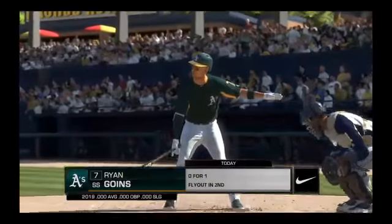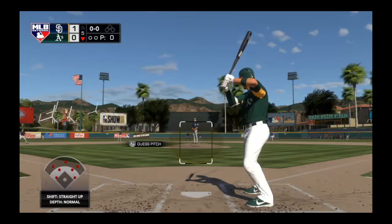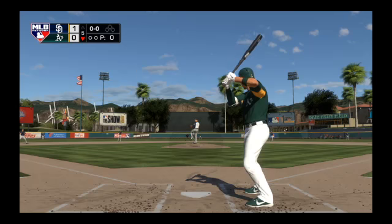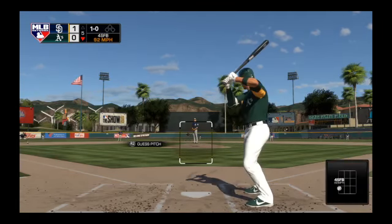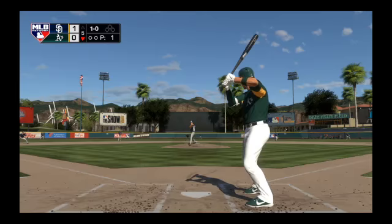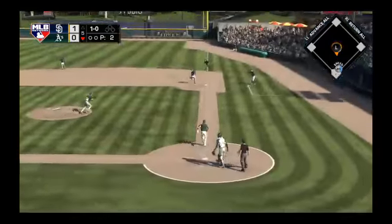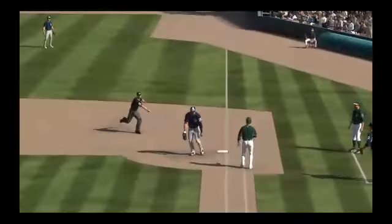Digging in, Ryan Goins. He'll lead things off here in this one-run contest. The shortstop, Ryan Goins. Ready with the first pitch. Here it comes. And here's one that misses to the leadoff man in the inning, the number 6 hitter in the lineup. It's ball 1. Weak chopper up the line. And they'll just tag him out along the first base line.